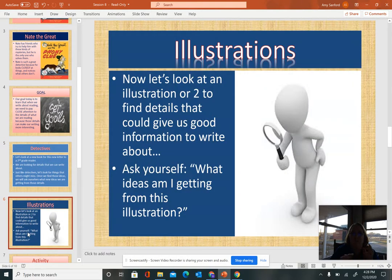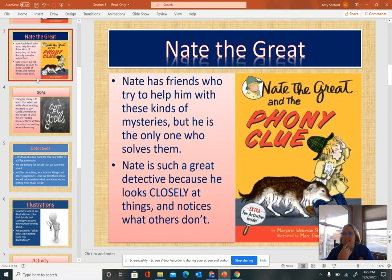So, one thing that lots of people miss when they are doing this is the illustrations. Those great pictures that are in the book. So, we're going to look for illustrations to find details that could give us information to write about. This question is really important. What ideas am I getting from this illustration? Give yourself time to think about what you are seeing in the pictures, okay? Just like in the Phony Clue, I can see that Nate here has got his paper and he's got a great dog next to him. And so he's got that investigative hat, and that might have been something that somebody missed and I want to write about in my letter, okay? So use the pictures to help you.